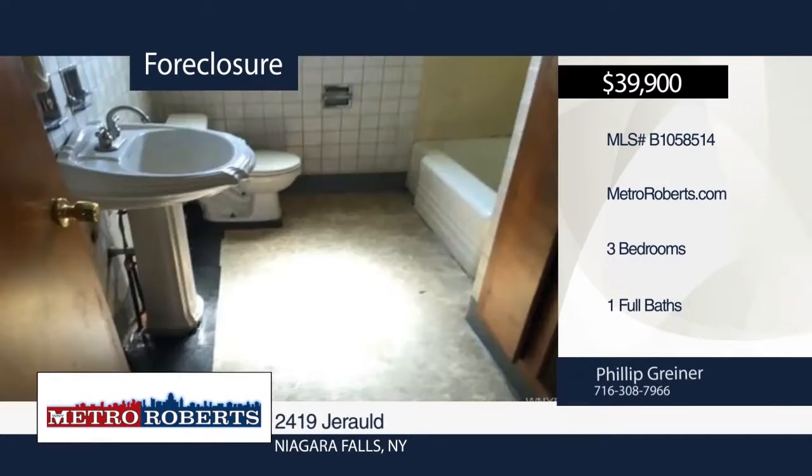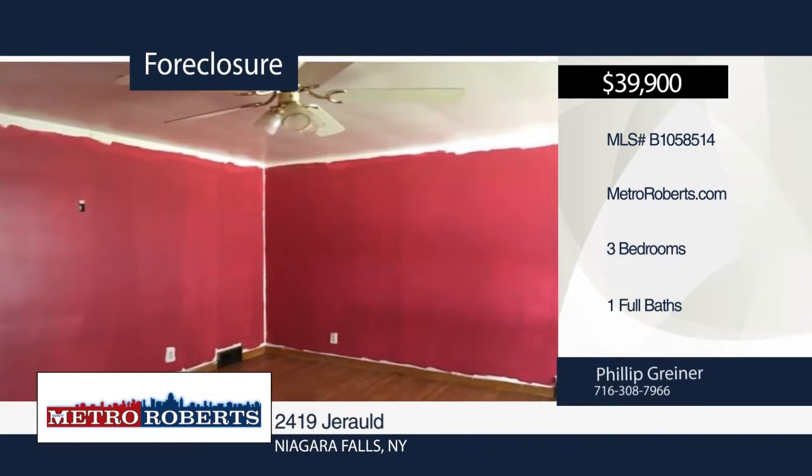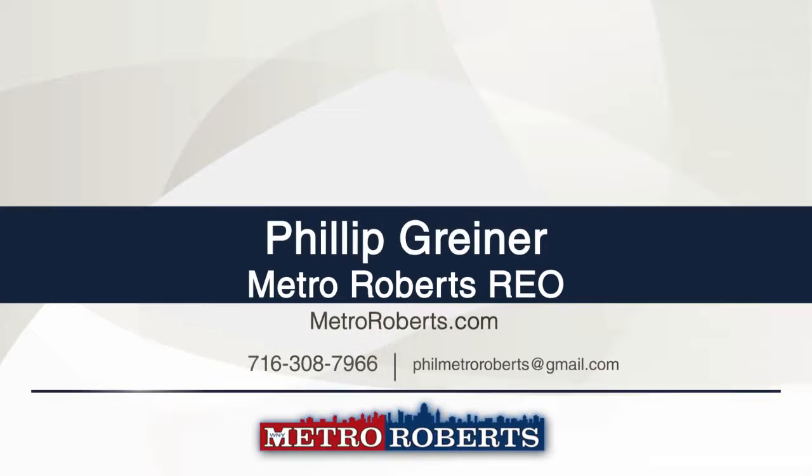Don't miss this handyman special. This three-bedroom, one-bath home is the perfect fixer-upper. It can be used as a rental income or to live in yourself. Be sure to check it out before it's gone. Schedule a tour today with Metro Roberts REO.